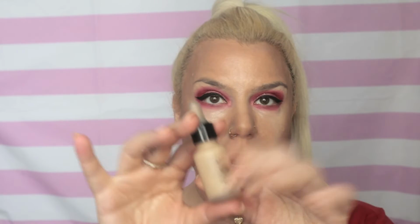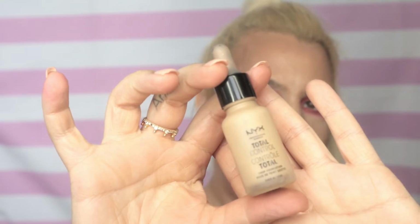Great. I'm gonna grab the Total Drop Control foundation in Buff, and I'm just gonna grab a couple of drops, literally just a few of them, and I'm going to bring out that highlight a little bit more.